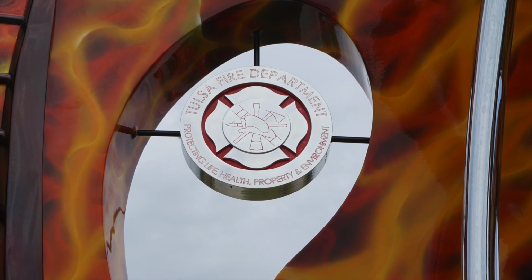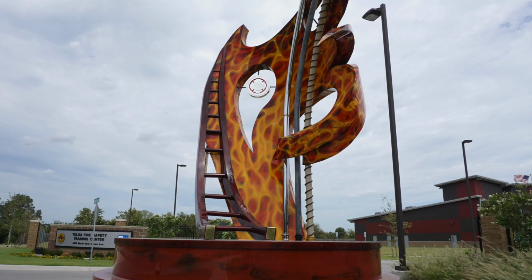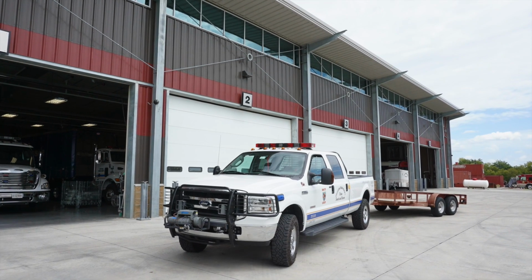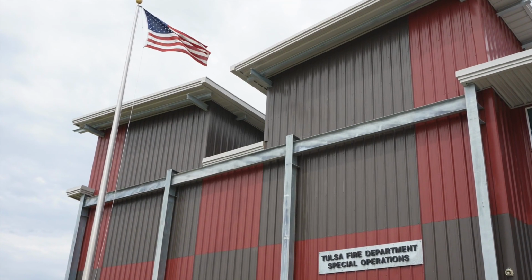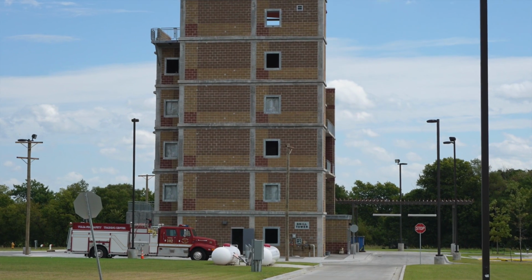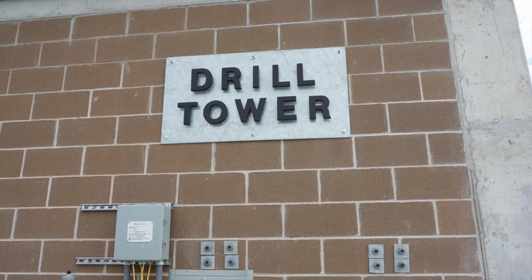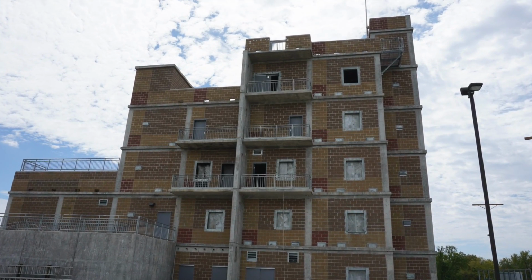Located east of TCC's Northeast Campus, the college's resident fire station number 101 serves as Tulsa's Northeast Fire Station and Training Facility. This new training facility opened in July of 2015 and replaced the older training center at 1760 New Block Park. Tulsa Fire Department also has a special operations station at the new facility that helps during times of natural disaster. In addition to the fire station, the facility includes a trench rescue station, flashover chambers, an outdoor classroom, and a 6-story drill tower.